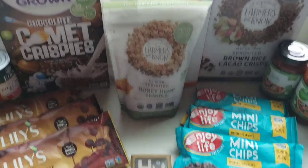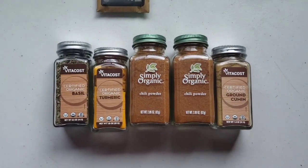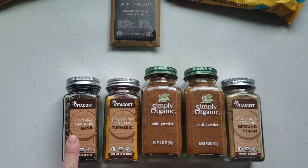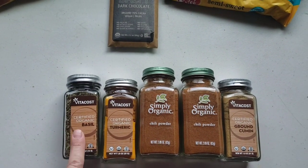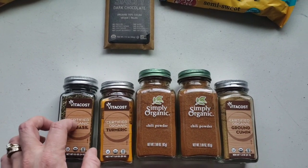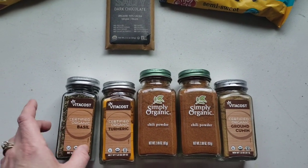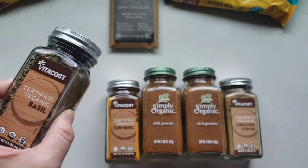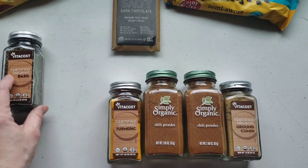That would be wonderful. And then down here, I picked up some seasonings. So I was completely out of basil. I've never tried the Vitacost seasonings, but I noticed they were considerably cheaper. I think they were on sale when I ordered. Plus, I had the 20% off coupon, so it made them pretty decently priced. So this is, I ordered basil.